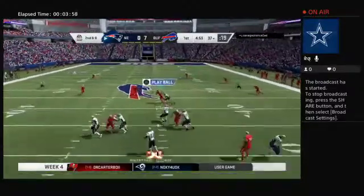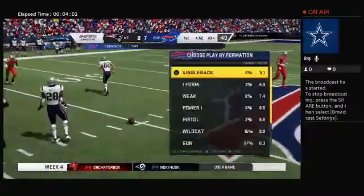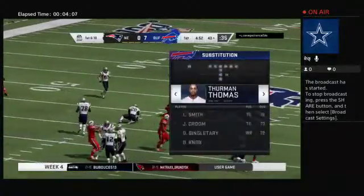Throwing on 2nd and 8. Brady into double coverage, and it's intercepted. Picked up by Tremaine Edmonds, the linebacker. First quarter, and now he already has 2 interceptions.